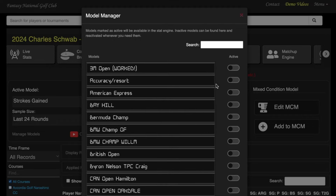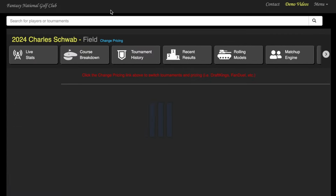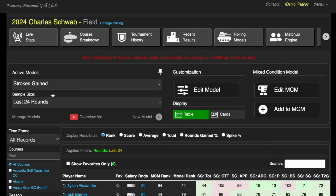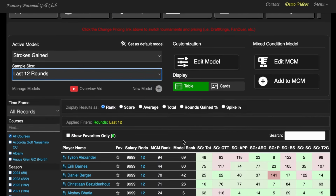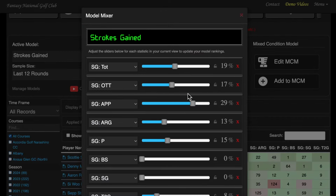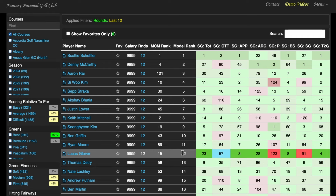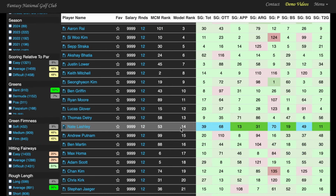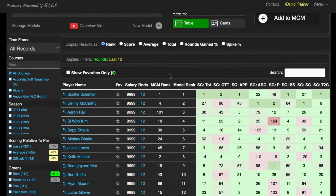All right, so I clicked on the Colonial, and then I just refreshed the page on Fantasy National so I can get it to load itself in. And then we go to past, let's say, 12 rounds. And instead of the strokes gain model, which I kind of default to every single time, you can see my weightings here on the screen. I just kind of weight all 4 of them together. That's Scheffler, Denny, Rye, Siwoo, Straka, Bhatia, Lauer, Mitchell, S.H. Kim, Ben Griffin, Ryan Moore, Lucas Glover, Dietrich, Lashley, Putnam, Ben Martin, Max Homa, Adam Scott, Chan Kim, Chris Kirk. That's the top 20.